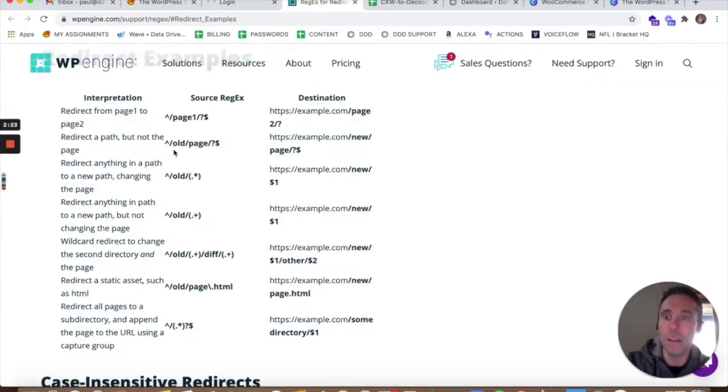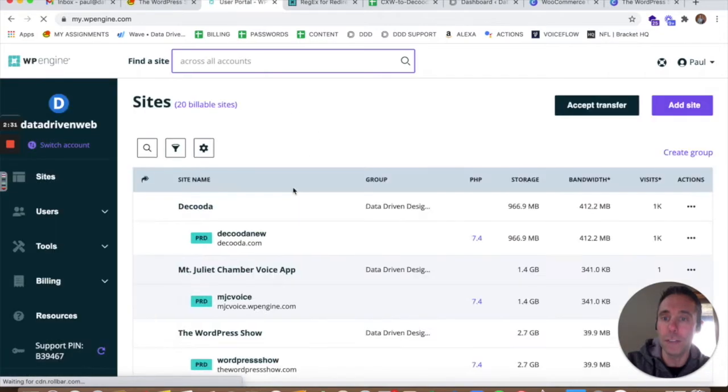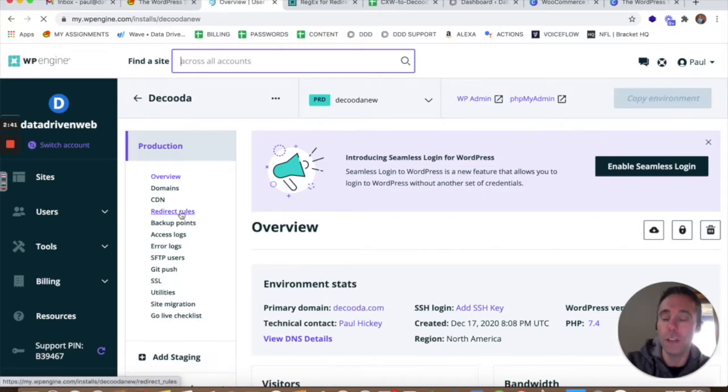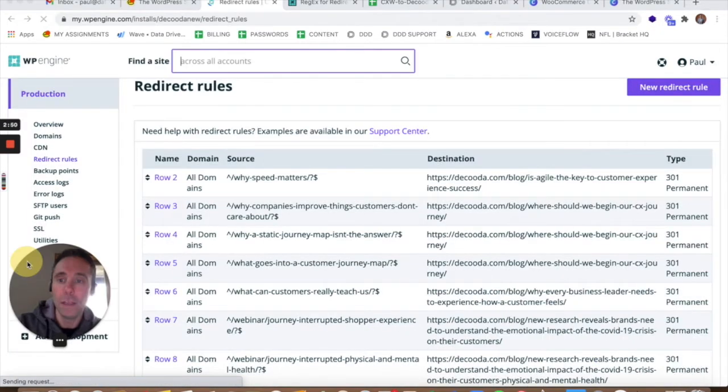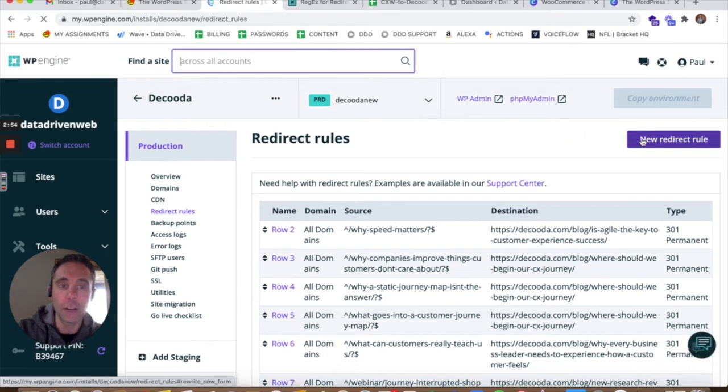Basically, you have to follow the instructions on this article. You're going to have a source URL and a destination URL. But within your user portal of your WPEngine site, you can actually go into the install. And then once you're in your install, you can go into redirect rules over on the left-hand side under production. This is where you can implement your redirect rules. And all you need to do is click add new redirect rule right here, this purple button at the top.